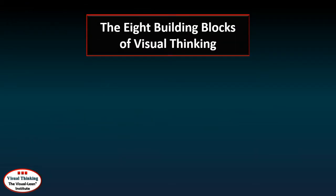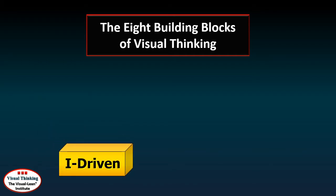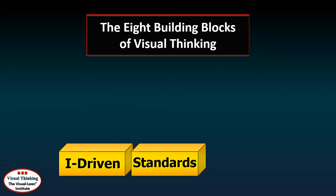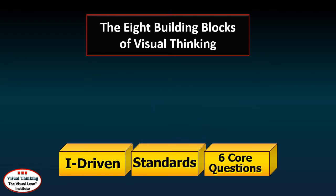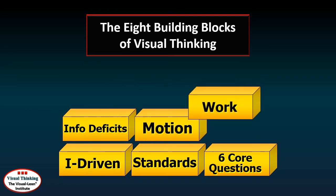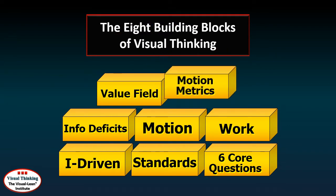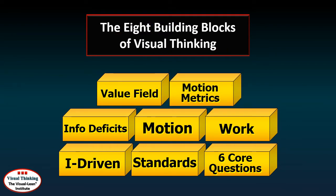And here are the 8 building blocks of visual thinking. Building block 1, I-driven. Building block 2, standards. 3, 6 core questions. 4, information deficits. 5, motion. 6, work. 7, value field. And building block 8, motion metrics. Like building a house, yes, but instead your teams are building a system of visual thinking.